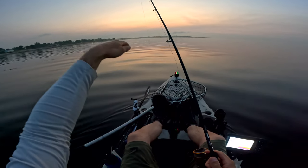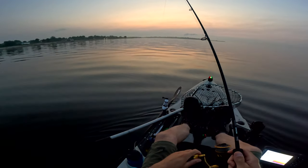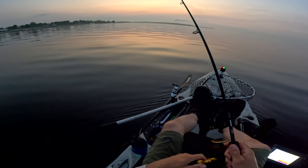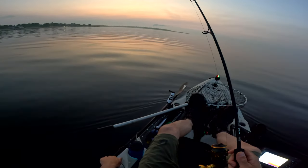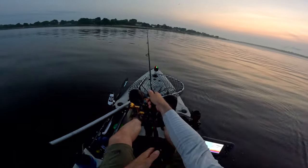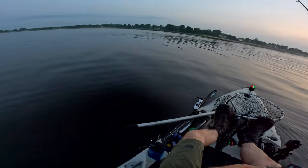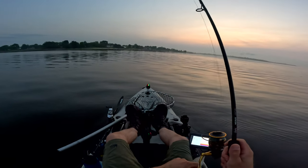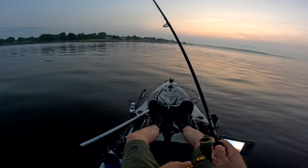Where I'm casting to right now is kind of like a drop. We got an incoming tide right now. Just switched, it's kind of still slack, but it's switching from bottom of the out to incoming. Tide is pushing towards us right now. A lot of fish over here. There we go, fish on. Nice. This feels like a bass.